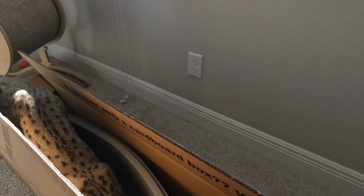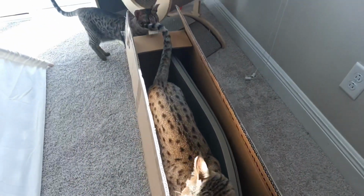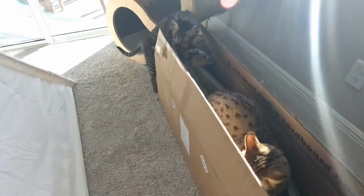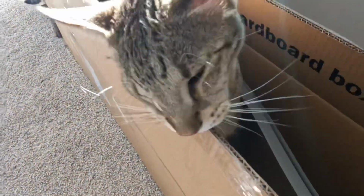And my husband's already labeled everything where the studs are to make sure we're properly putting the shelf up so it'll be nice and secure for these babies. What do you think, Kumba? All right, we're gonna get everything out of the box, guys, and then you can play in it, okay? Oh, or chew it up.